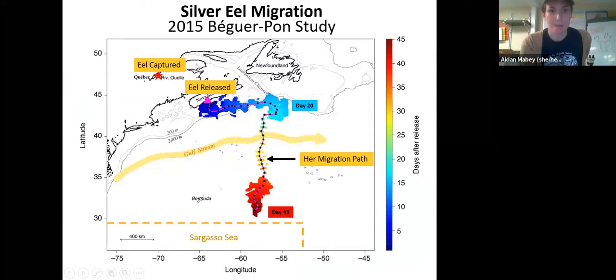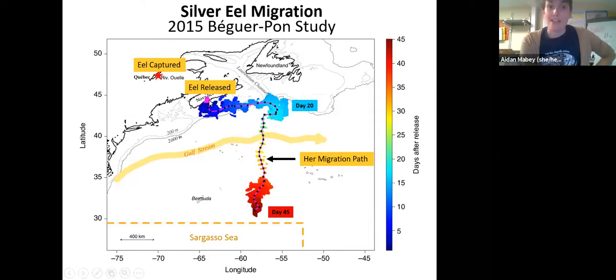So if you guys can see my mouse, the eels were captured in Quebec, and all of the eels in the first trial got eaten before they made it around here. So when they did it again, the second time, they captured the eels, tagged them, and then brought them to where they all got eaten last time to sort of give them a leg up and release them. And of that 40, one eel made it to the edge of the Sargasso Sea. And it was huge news. We all got emails. It was a really big deal.